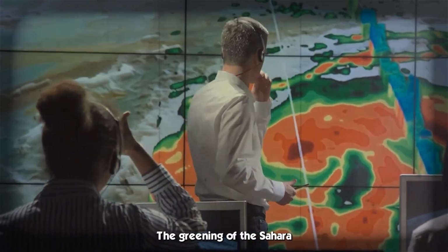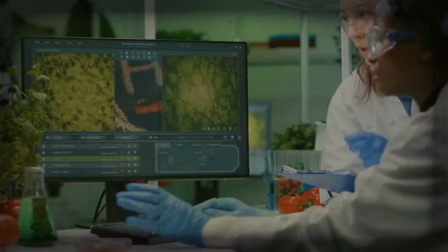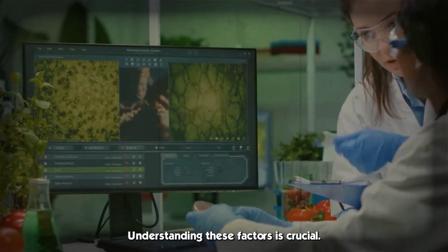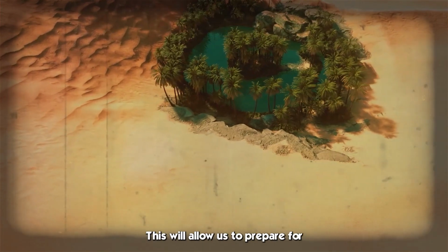The greening of the Sahara is a complex puzzle. It is driven by a combination of factors. Understanding these factors is crucial. We must comprehend the changes we are witnessing. This will allow us to prepare for the future of the Sahara.